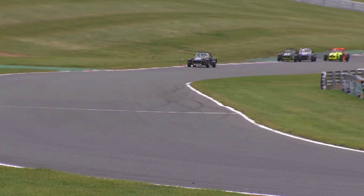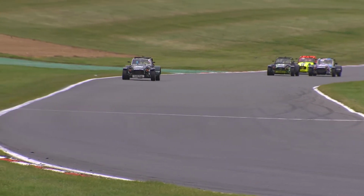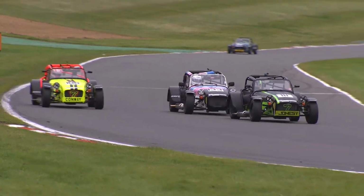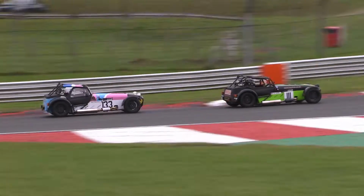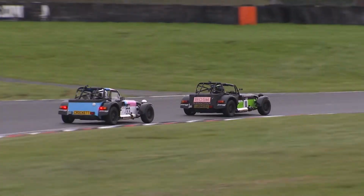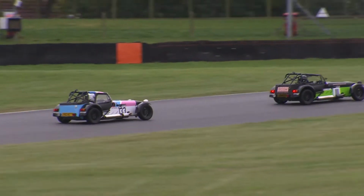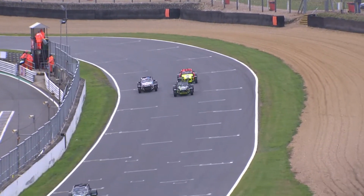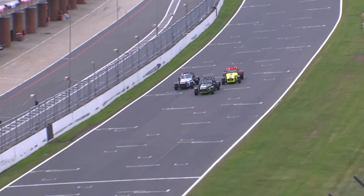Goes around the outside of Conway to sneak back into 3rd place. Great racecraft. Remember, a lot of these drivers are relatively inexperienced, and it's good to see that they are learning their craft every time they head out onto the circuit. These completely road-legal Roadsport Caterhams as well are a great value-for-money way of going racing and getting yourself onto the Caterham Motorsport ladder. This is the kind of racing you can be a part of.